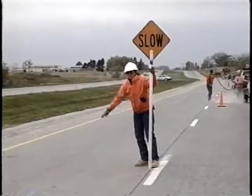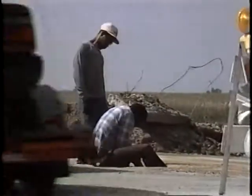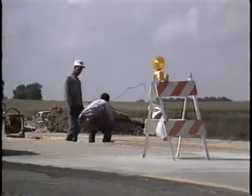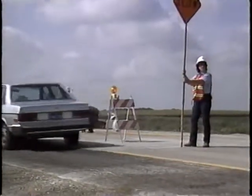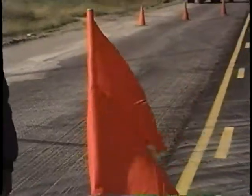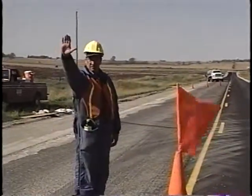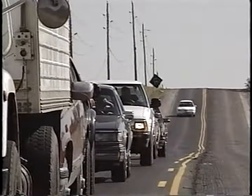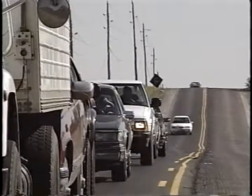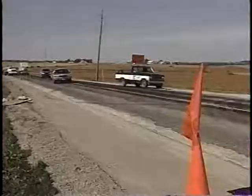Flaggers are everyone's eyes and ears. If they're playing around, not paying attention, just remember, your life is in their hands. It's one of the most responsible jobs because it's one of the most dangerous. They're the ones who are going to catch the heat. They've got to slow down or stop anybody who doesn't pay attention to those first warning signs.